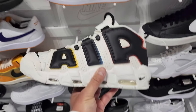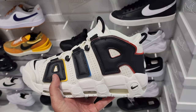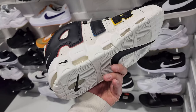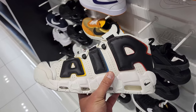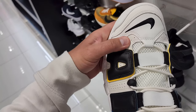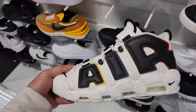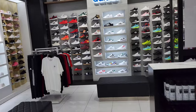And then have seen these around. Haven't seen them in person though. They're more up tempos. No clue what the name of this colorway is. I don't even know if it's technically released yet. But yeah, do got these here, size 12. This leather is actually way softer than most of the up-tempos that I got. I think I have like four different colorways.